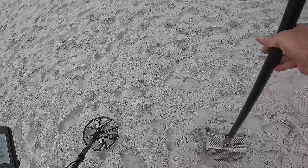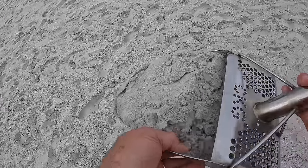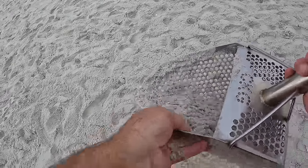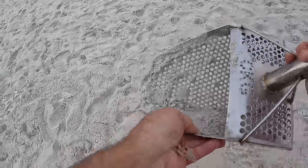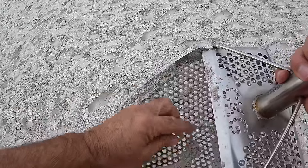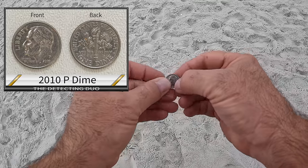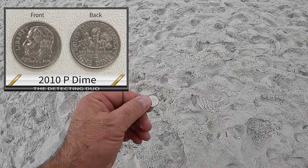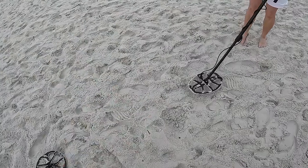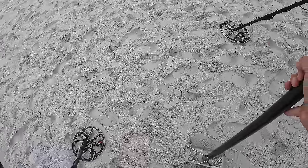25, right there. I think I got it. We've got to get away from the constant music here. I need to talk over it so it doesn't interfere with my find. That's okay, it's a dime. There we go. 2010. That's been down here fairly fresh too. There we go. More right there. There's something. There you go. 23.